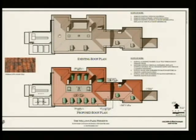The plan is to remove that roof and replace it with what is more historically accurate for the house, a barrel-shaped Ludovici clay tile. And we have samples of those that we'll pass around as well. And to help us, yes, thanks, Suzanne.